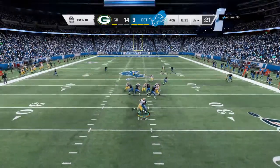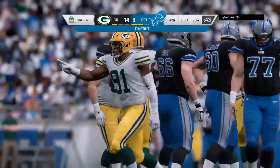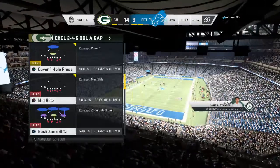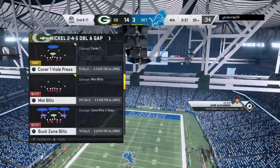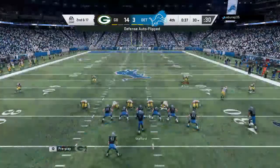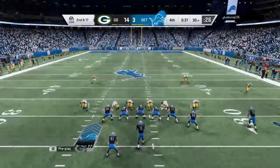A shotgun snap for Stafford. Nowhere to escape, and he goes down. The Lions will use the first of their timeouts, as the clock will stop with 37 seconds to play. Pass protection has been a problem all night long as they come up facing second and a bundle.